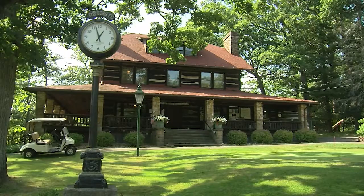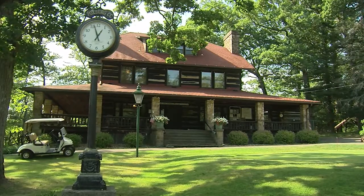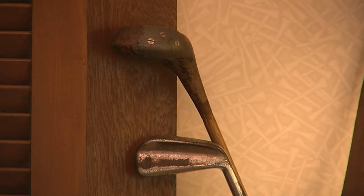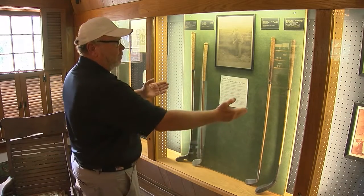And the history isn't just on the golf course. It's inside the clubhouse, which is home to the American Golf Hall of Fame. And what we have here is a bunch of the old clubs that were made by different peoples in different eras. And you can see the 2 clubs on the very end. These clubs that old Tom Morse made.